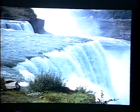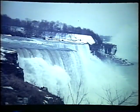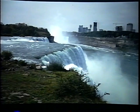Now, I have this listed as four views from various points and times. There's the American Falls, but there is the Horseshoe Falls in the background. And then this has snow on it. And over to the right of the picture, you can see the spray up from the Horseshoe Falls. A lot of snow. Still the American Falls. And that is Niagara Falls, Ontario in the background, with the American Falls across here, and back in here, the Canadian Horseshoe Falls.